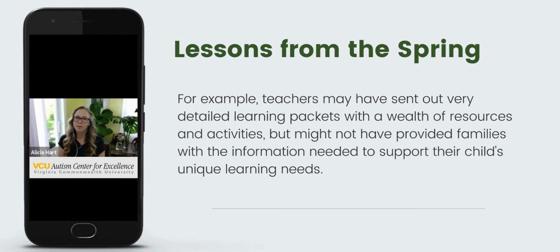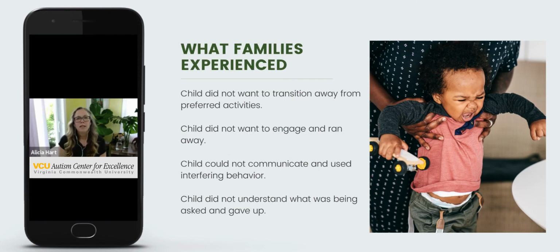So we may know a lot about our child, but we don't always know the instructional strategies that a teacher might use in the classroom to help engage or to help increase participation or to even just help teach them the actual thing that we're trying to teach, whether that's learning our colors and numbers when we're in preschool or learning more complex things like algebra and trigonometry in high school. We're really going to have to work to help provide families with the support they need to help teach their children at home. So what did families experience when they received these learning packets at home?